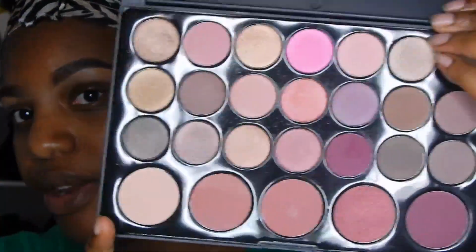So this one has eyeshadows and blush. So this is the 26 color eyeshadow blush palette. And I like it because it has these blushes here at the bottom.